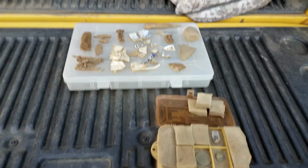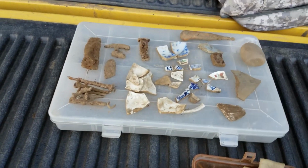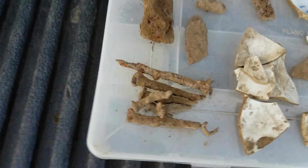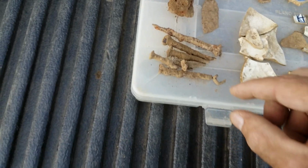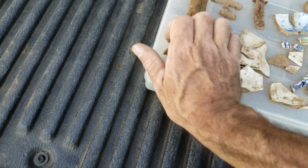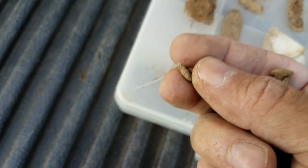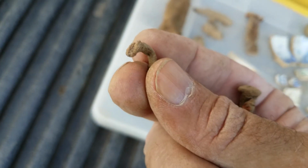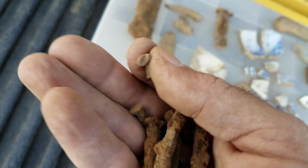Okay guys, I'm done in there today. I just wanted to show you the wrap up here. There's my nails, common finds here for just over 2, 3 hours. Not too bad. Just go in there, nail bucket. This is the size of the nail that would have been furniture and chest related. These are what I find so much of down in there.